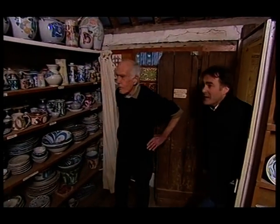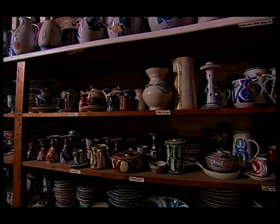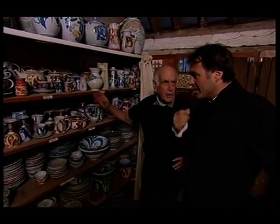Come up here, Paul. And you'll see in the showroom some of the finished pieces. Gosh, what a lot of pieces. Have you created all these vessels? Well, most of these are mine, yes. These are actually working samples.